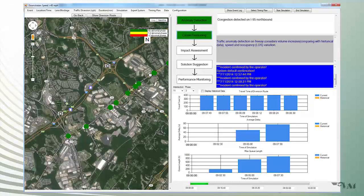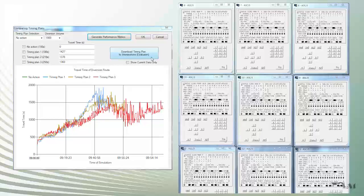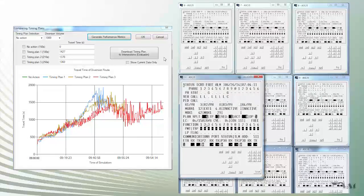Under normal traffic conditions, the expert system consistently collects real-time traffic data while updating the daily, weekly, and monthly averages in the network database. This data serves as the baseline for anomaly detection. When an incident occurs, traffic detector data starts deviating from the historical averages and traffic conditions worsen. This triggers the expert system to respond to the event.